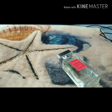Okay, I'm still testing it, and this is still about 10 minutes into it. It's already rose, and the projection is quite good, I think, because I could definitely smell myself when I move around. And mind you, I only put one spray, and I could smell myself. Well, it's too early to say anything. It's just 10 minutes. We'll see how it goes.